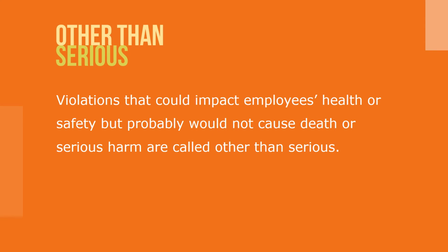Violations that could impact employees' health and safety but probably not cause death or serious harm are called other than serious. Violators may be fined up to $7,000 per violation. Having loose ropes in a work area might be classified as an other than serious violation.